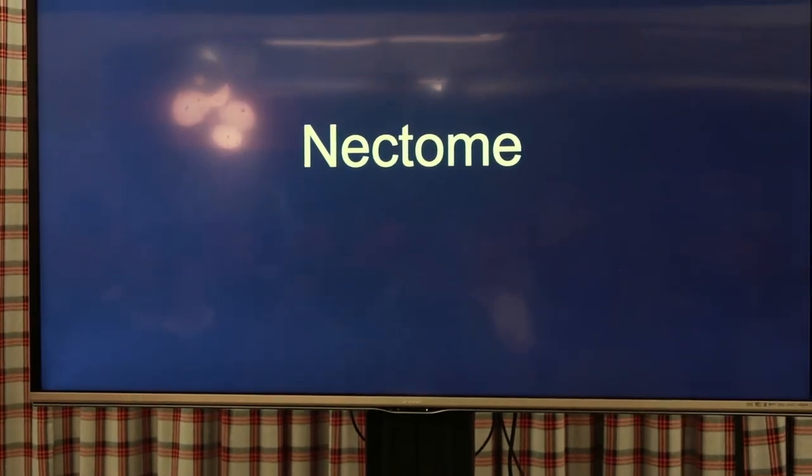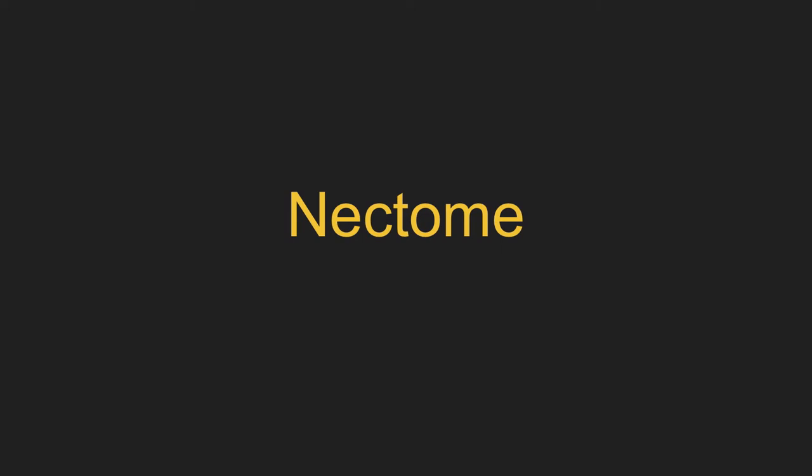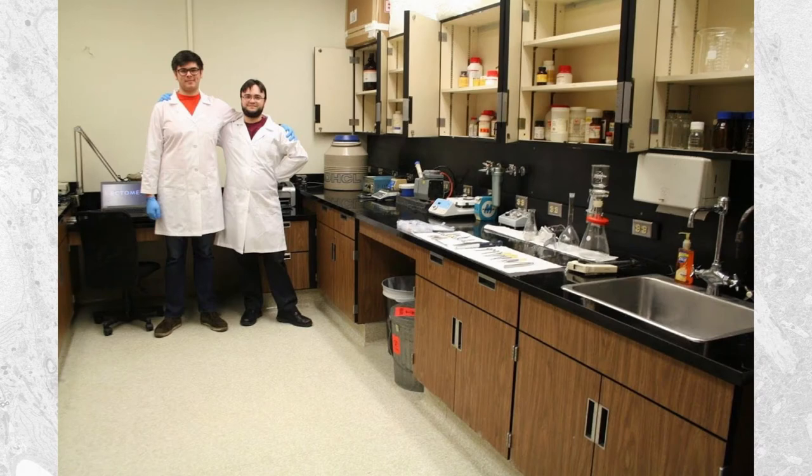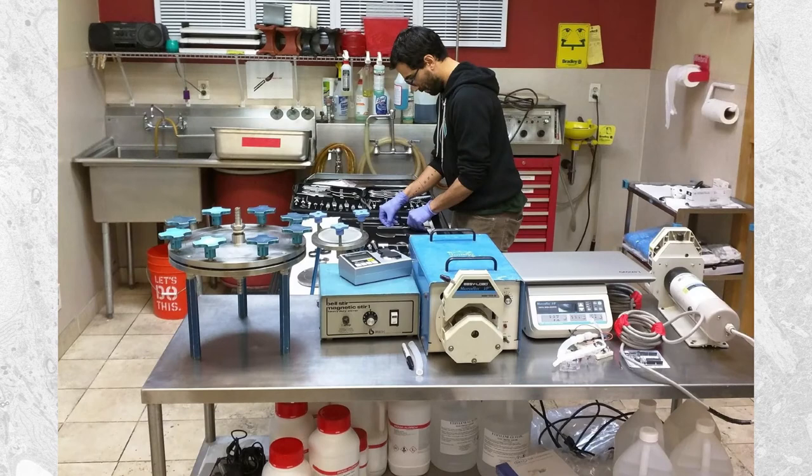I started this company, Nectome, and the goal of Nectome is to continue this work. We acquired an STTR grant from the National Institute of Mental Health to work on connectomics technologies in collaboration with Boyden's lab at MIT. The goal of this is to design methods to take brains that have been preserved with ASC and then prepare them for whole brain nanoscale imaging. Whole brain perfusion embedding and whole brain perfusion expansion, which are some very cool technologies. This is a picture of our lab, and we have a lab down in San Jose, and we've been doing good work on whole brain embedding and whole brain expansion. And then recently we've started a very interesting new project, which I'm pleased to announce to you guys tonight, which is to scale ASC to a human brain.